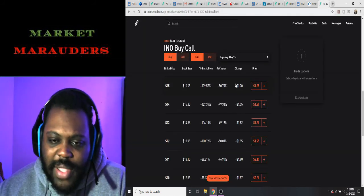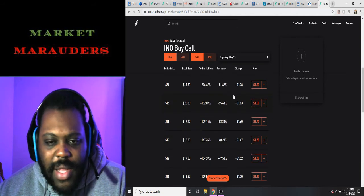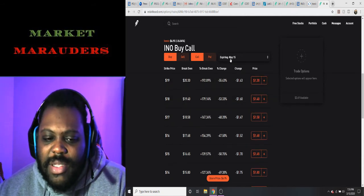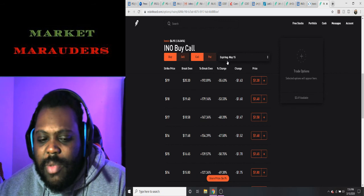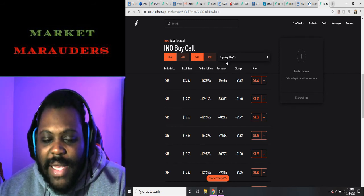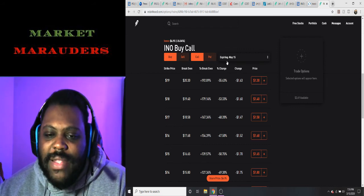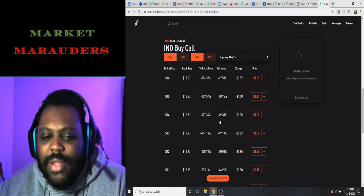But going into options, all of these are in the red, but I definitely believe by May 15th there'll be some more news. Granted, they said in April that they're going to be doing human trials, but they didn't really say a date. So bringing it out to May, we'll give that time period and a little buffer for all that to happen and all that hype to come out about those.